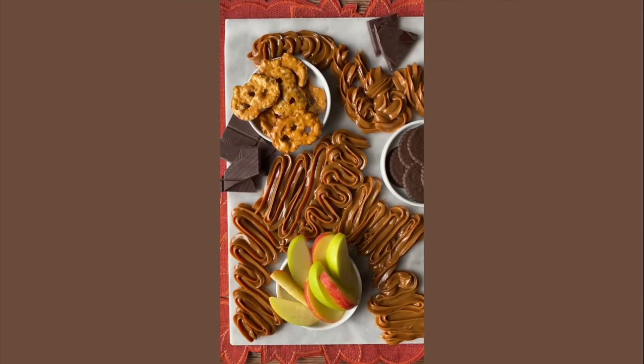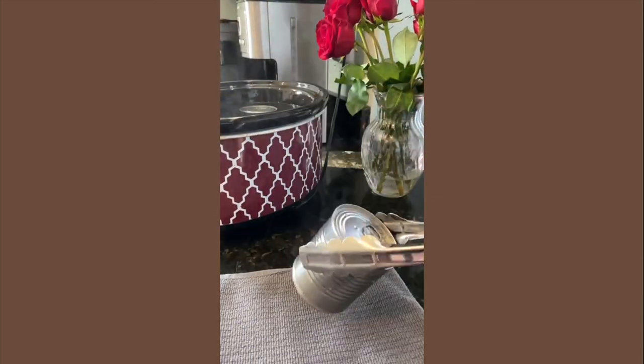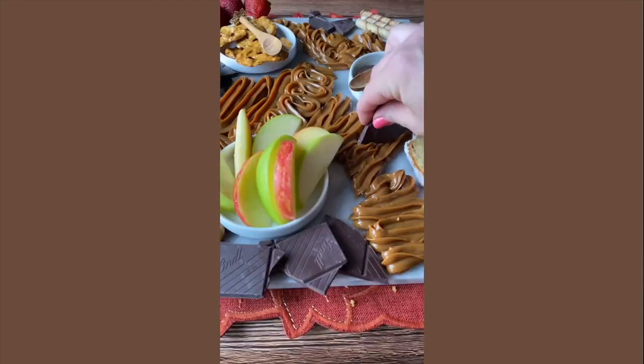All you have to do is cook 2 cans of sweetened condensed milk in your crock pot on high for 10 hours. Let them cool completely, and you're ready to go and make your board. Happy caramel dipping!